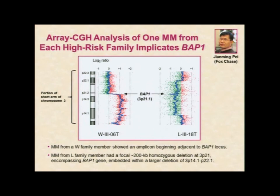And what he identified in these two tumors, one from Wisconsin and one from Louisiana, were mutations, both of which targeted BAP1. In this case, both copies of BAP1 were lost, or in this case, there was a mutation in a region that regulates the expression of the gene. It's called the promoter part of the gene. So in both cases, he thought BAP1 was the gene.